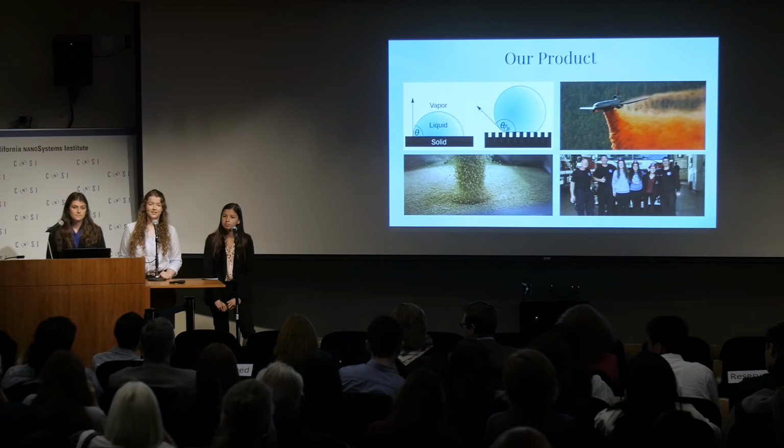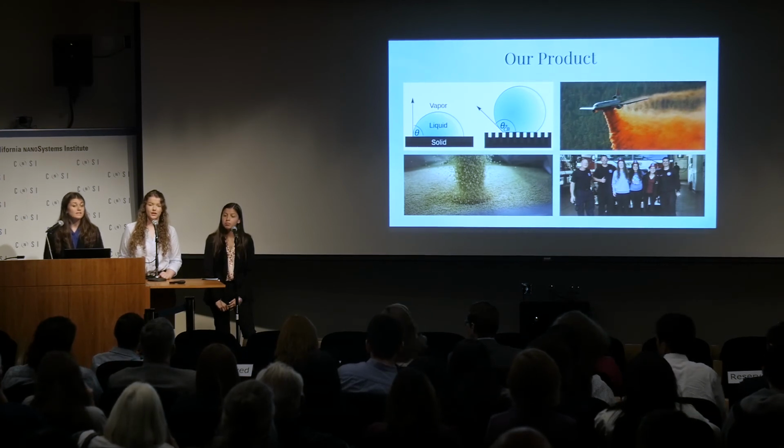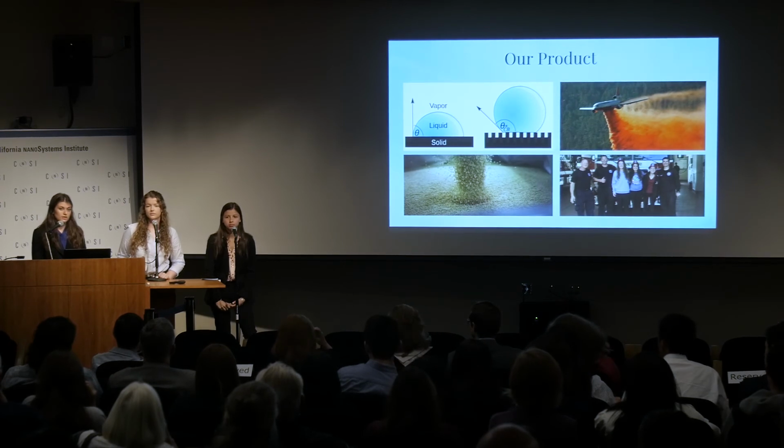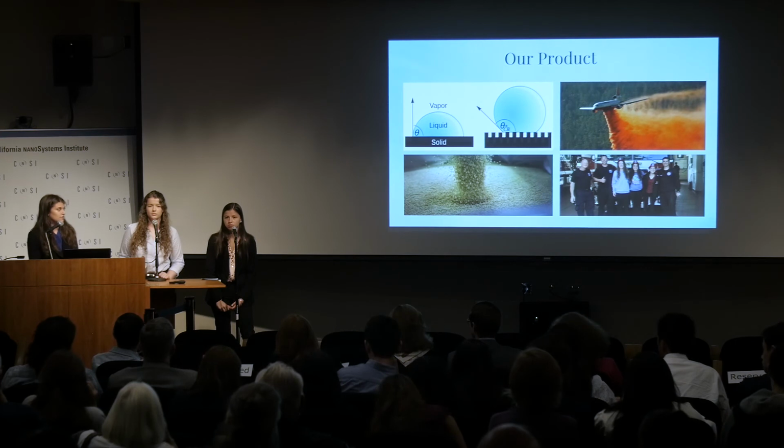Quick question. Is there a shelf life for this? Yeah, so it lasts about 3 years in storage on its own. It can last up to 3 years in storage.